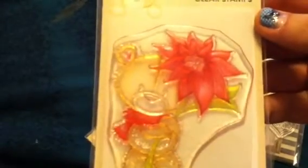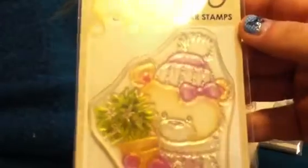And then I got Milton with poinsettia. Super cute. And then this one is Winter Millie, and I think she's holding poinsettias too. It's a Christmassy type thing. And then this one is Milton with Lily.